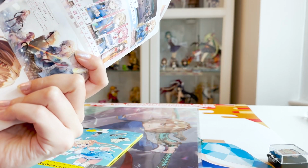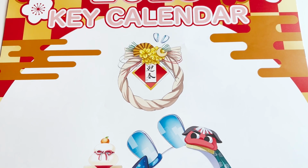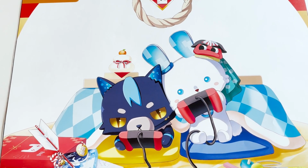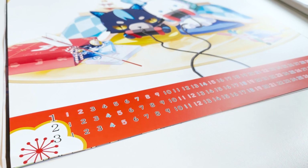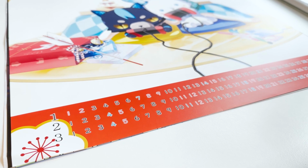Starting off with this year's key calendar, like I mentioned, we have a Lunaria illustration on the front there. This is really cute, and it actually has a fukubukuro on the side with Lunaria inside it, which is really cool. This is a really creative illustration. It's just very nice to see a cover illustration for once, and something that's so New Year themed. Usually it's just an illustration. Maybe it will be winter or have somewhat of a New Year theme, but this is very much a New Year's looking illustration, if that makes any sense.